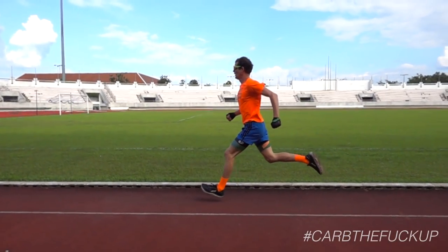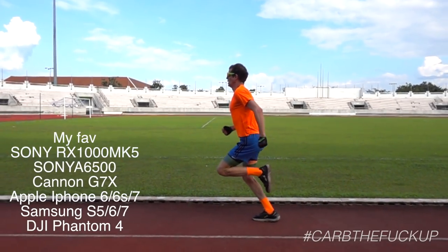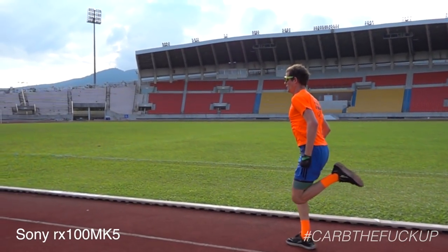We've got the Sony, it's the RX 100 Mark V. It's just come out this week, and there's a new camera coming out. It's called the Sony A6500. That's coming out, but this is the Mark V RX 100. Bit better than the G7X. If you want slow-mo, it's really good.